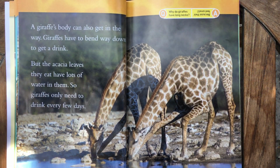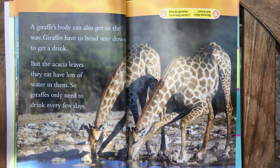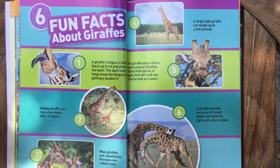Right here, there's a little bit of a riddle. Why do giraffes have long necks? What do you think? It's kind of silly, but they said because their feet smell. That's why they have long necks. They don't have to smell their stinky feet. I don't think that's really true. I think it was a riddle.